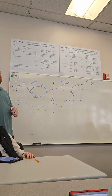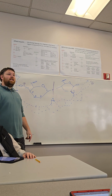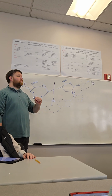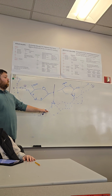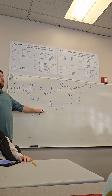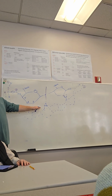If I put it in an extreme salt solution, it'll do what? It'll denature. What does denaturing mean? Breaking structures. Typically it means you break the secondary structure. In those secondary cases, hydrogen bonding will get disrupted. Ionic bonding will get disrupted.